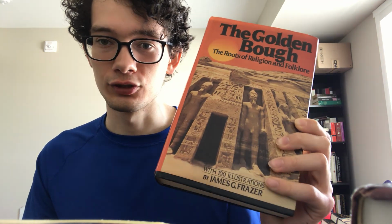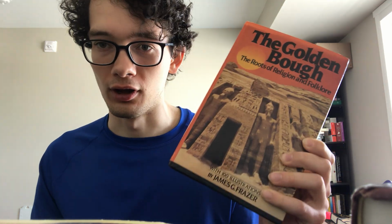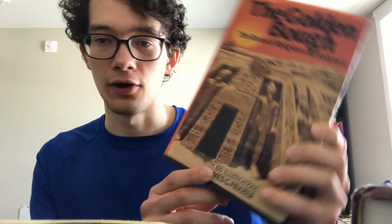There is an Oxford World's Classics edition of this book, but it's in an abridged form and does not include the illustrations, which this one does. This is a big hardcover of the entire work, which was in 2 volumes, and this one says with 100 illustrations. I thought this book was a lot longer than this, so I was skeptical, but this one promises it's not abridged, and it's just this big fat work.